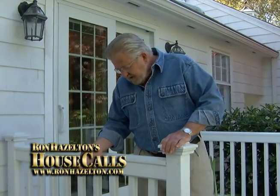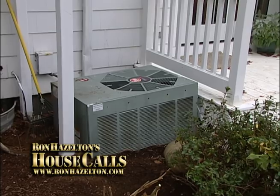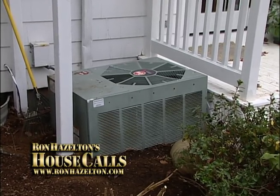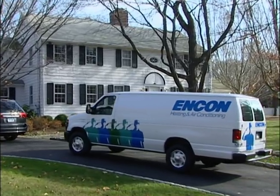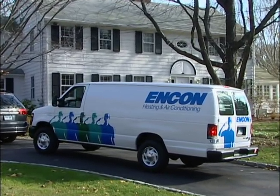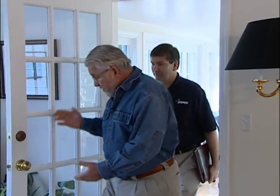Last night, my central air conditioning system began making a very loud noise. Today, it's even worse. And I've decided that rather than wait for it to fail, I'm going to go ahead and replace it now. Encon Heating and Air Conditioning is a company with an excellent reputation here in southern Connecticut. I've asked service manager Rick Krasinski to drop by and make a recommendation.